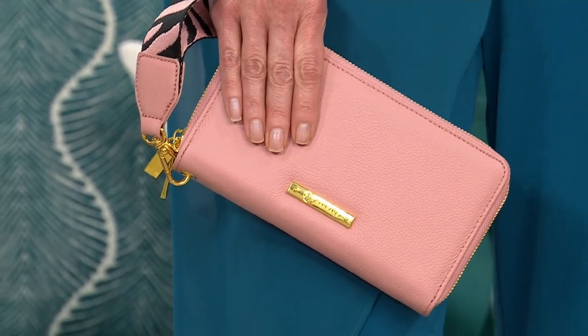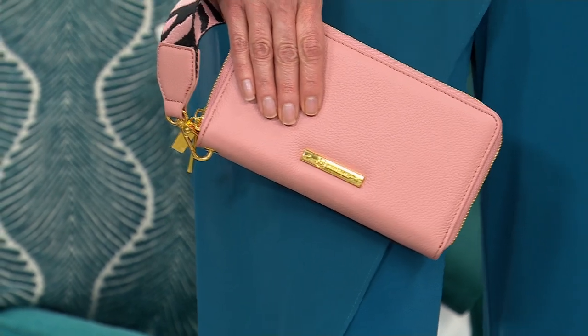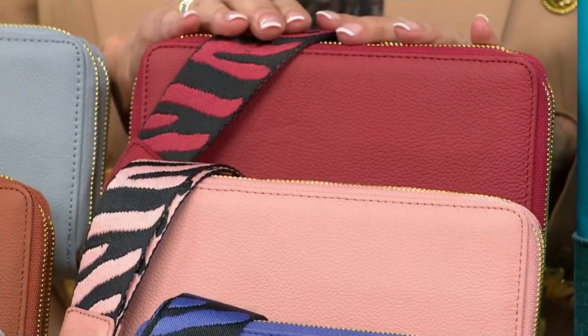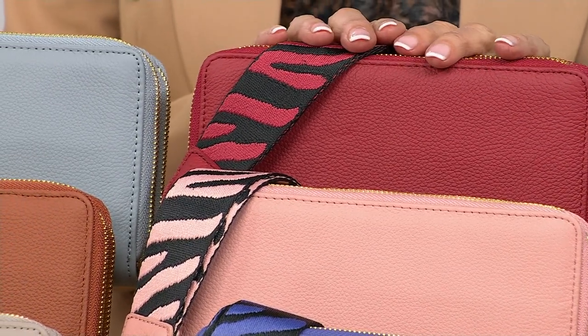And then you're looking at the blush. Angie is holding that beautiful blush tone. Anything in the pink world, I know for us, has been flying out of here. And then finally, the last one is going to be your dark red. So that's the gorgeous dark red.